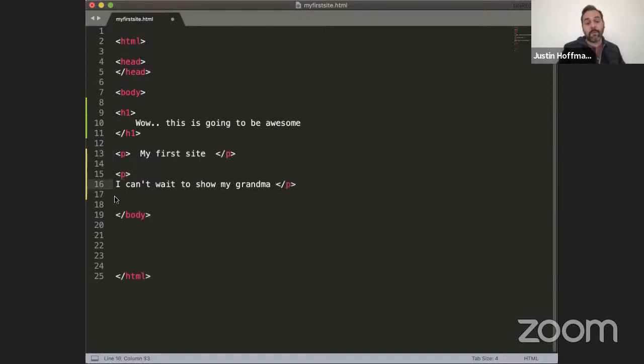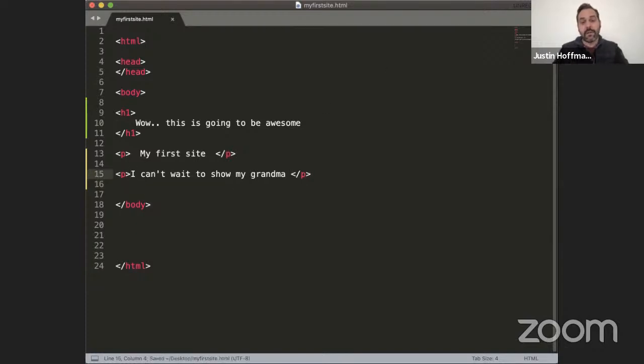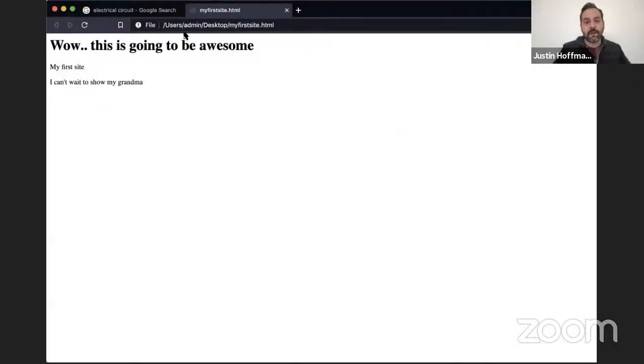And we built our first web page, which is amazing. Once again, I saved that web page, and then I go over to the browser and I open it with a browser. So what's a web browser? Do you want to take that question? What is a web browser? What's the difference between a web browser and a text editor, or a web browser and another piece of software?